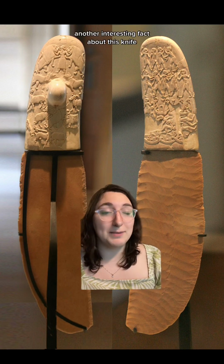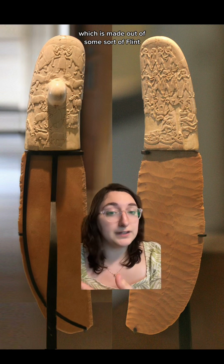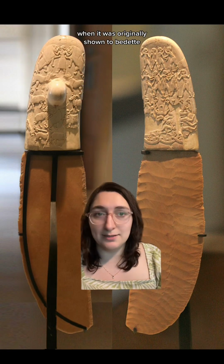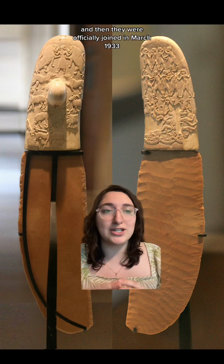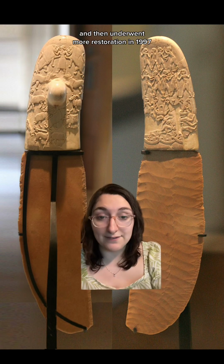Another interesting fact about this knife is that the knife portion, which is made out of some sort of flint, was not attached to the handle that we see when it was originally shown to Bénédite. The head of antiquities at the Louvre suspected that they actually went together, and then they were officially joined in March 1933 and then underwent more restoration in 1997.